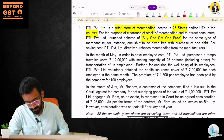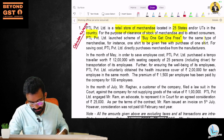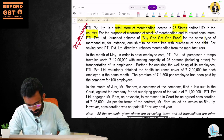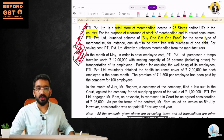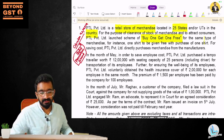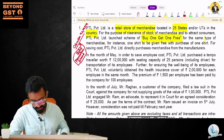There was a circular 92 of 2019 which came in, which was talking about sales promotion schemes. It was talking about buy one get one free. It was also talking about gift and free sample. It was talking about volume based discount, post supply discount, all of it. So they're trying to test you with that.